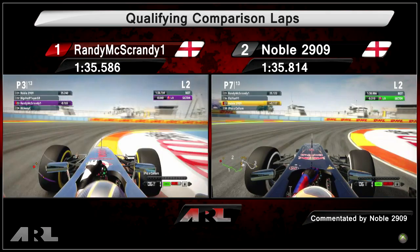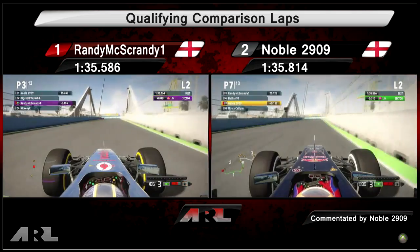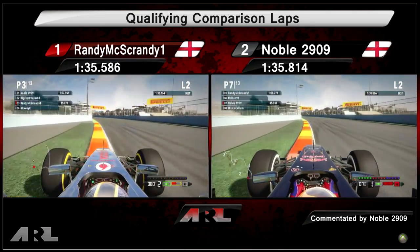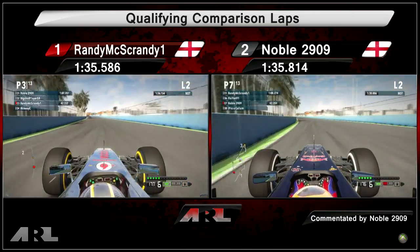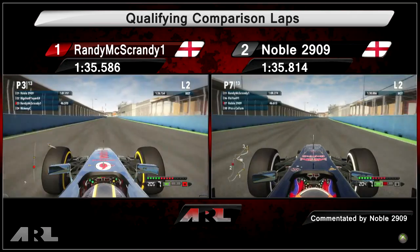As they pass through this right-handed hairpin, it's Randy hitting the apex perfectly whilst Noble slides wide by around a car length, costing him more time on his lap. As they pass over the bridge and through the tight right-hander, now down the first of these back straights. Both drivers on the kerbs and DRS shifting through the gears as they thread their way between the barriers. Worth pointing out that this is the only DRS straight under race conditions.